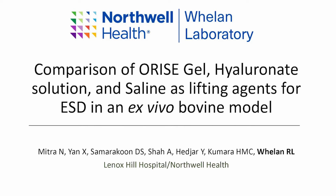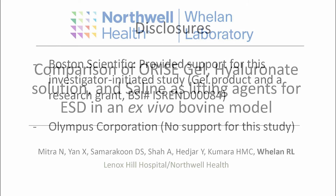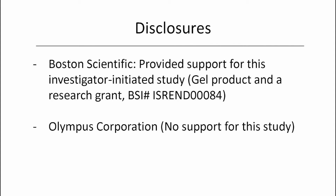Comparison of ORISE Gel, hyaluronate solution, and saline as lifting agents for ESD in an ex vivo bovine model. This investigator-initiated study was supported with the gel product and a research grant from the Boston Scientific Corporation.